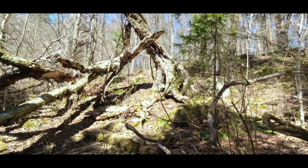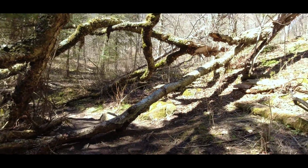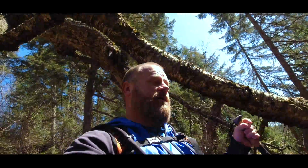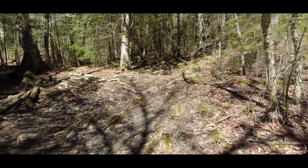Look at this tree. It's fallen over. Just twisted over. It's not something. We are not portaging, so we will follow the hiker left.